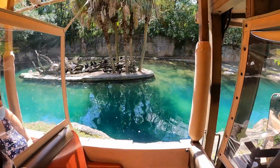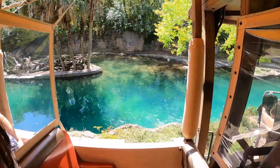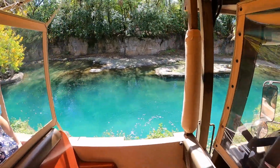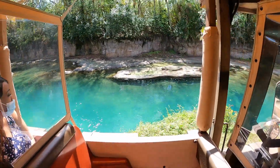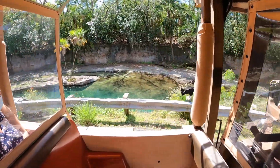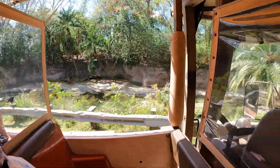And you can make out plenty of these black vultures hanging around. These vultures do not belong to us. They are invaders, but they do come in handy. They will pick and eat the dead skin of the hippos, so they are very useful.